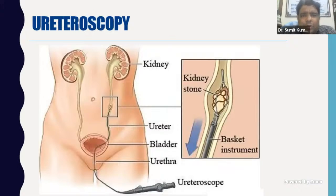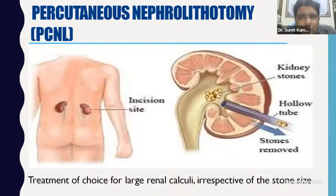The next modality is ureteroscopy. A stone lying inside the ureter, or even a stone lying inside the kidney, can be treated with a ureteroscope. Ureteroscope is basically a long tube-like structure that can be negotiated through the urethra into the ureter, and a flexible ureteroscope like this can move into the kidney also. So once the stone is localized somewhere, then it can be fragmented either by pneumatic lithoclast probe or by use of laser, and then it can be retrieved through baskets.